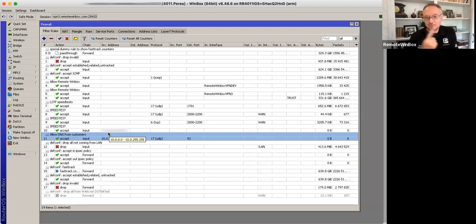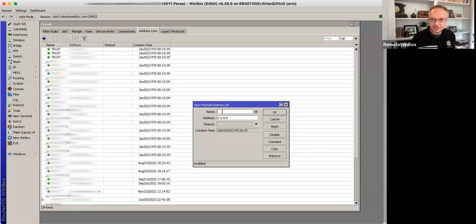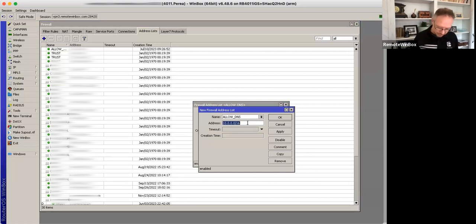Now, that's a great rule if you just have one subnet that provides access to all of your customers. But let's say I have a couple of allocations and I still want to lock down this router with a hardened firewall, but I don't want to add maybe 10 or 15 different subnets with individual rules. So the easy way to do that is with address lists. So in address lists, I would just hit add. Again, I'm going to put on this list allow DNS, and then I can put in my same customer subnets. And let's say I've got 10.0.0.0 that I have customers on. And then let's say I also provide services on a public subnet.